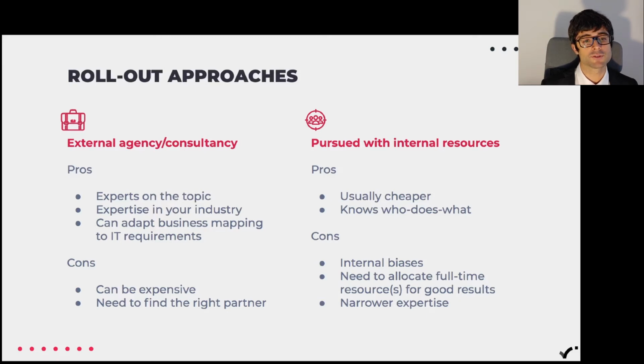People usually come with internal biases, or they're a receiver of the internal biases of other people. So it's something that needs to be taken care of. It's not something that will break your project, but of course you need to be aware of this. And as opposed to going with a consultancy, if you're going internally, then you most likely will find that the person has a narrower expertise, either maybe not on the business, but maybe on the IT side of things. So again, all of this to consider.